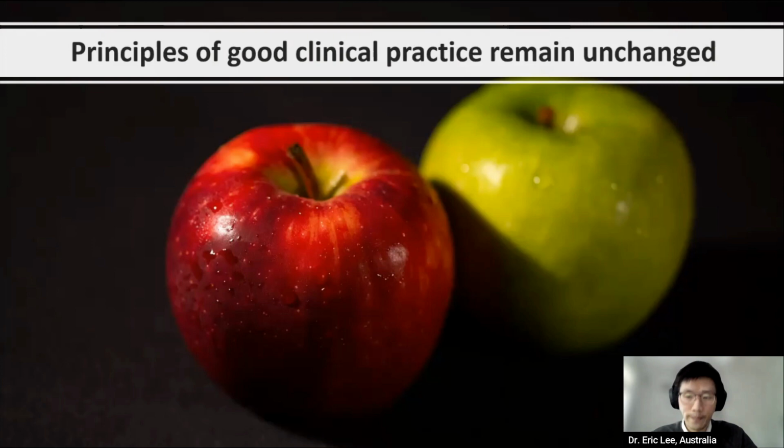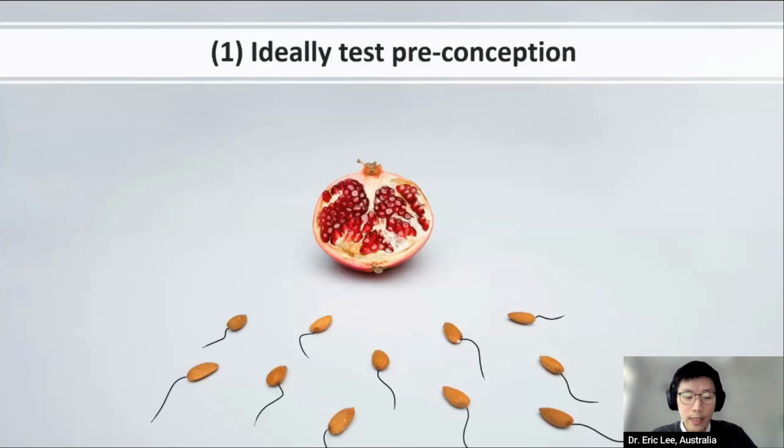So what do I mean by that? It's things like ideally undertaking carrier screening preconception, because we know that this opens up a lot more options for prospective parents than testing in pregnancy. In pregnancy, the options are really prenatal testing and whether to continue the pregnancy if the fetus is affected. But prior to conception, there are a lot more options available, again, such as pre-implantation genetic testing or the use of gamete or embryo donors, as an example.